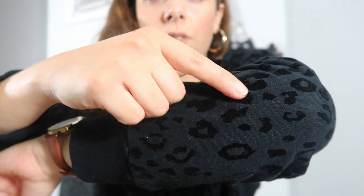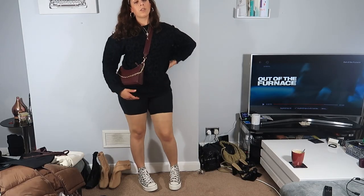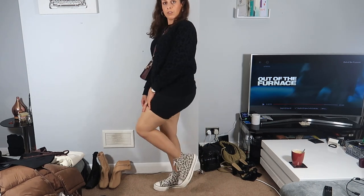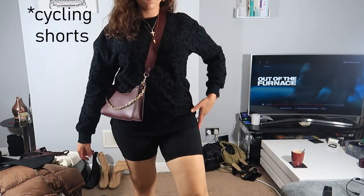So the first item I got is this lovely sweatshirt with, of course, animal print. That's from George at Asda. This is velvet, and from the inside it has a little bit of fleece. So it's just for casual wear, for every day. I just love it. You can just pair it with your jeans. I'm wearing some biker shorts and my Converse.